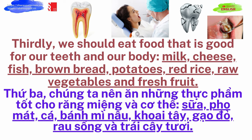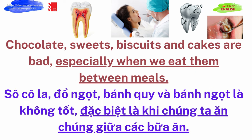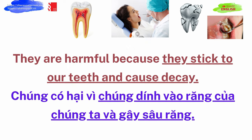Thirdly, we should eat food that is good for our teeth and our body. Milk, cheese, fish, brown bread, potatoes, red rice, raw vegetables, and fresh fruit. Chocolate, sweets, biscuits, and cakes are bad, especially when we eat them between meals. They are harmful because they stick to our teeth and cause decay.